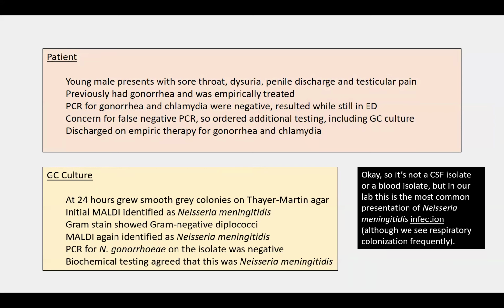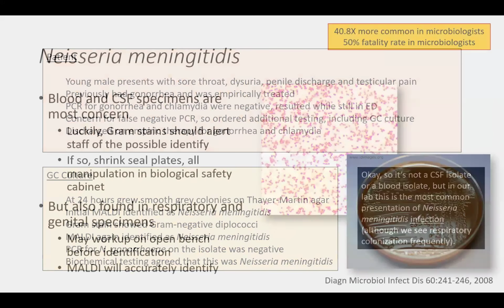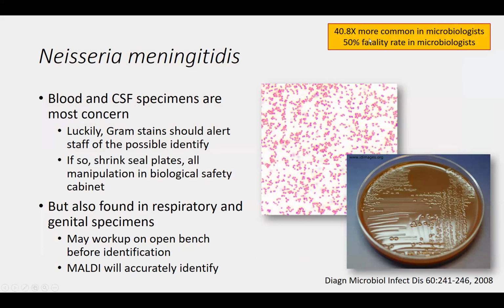I know this is not the spinal fluid or the blood isolate, the really classic presentation of Neisseria meningitidis. But believe it or not, if I look back over the past few years, the infection we see most commonly is basically gonorrhea caused by Neisseria meningitidis, not meningitis or bloodstream infection. Very concerned about this bug. You can see it's 40 times more common in microbiologists.